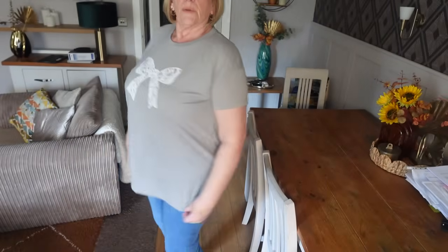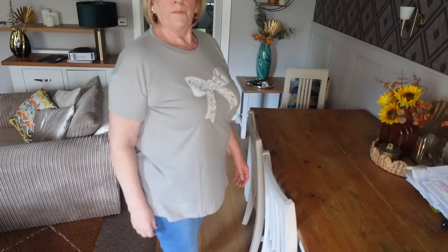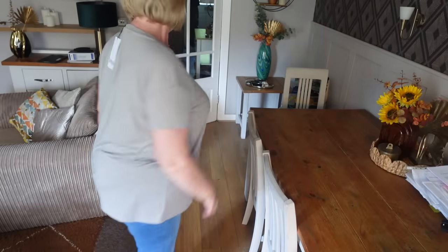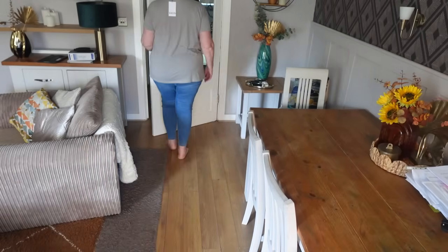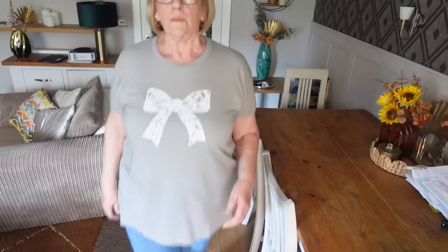I'll just do a bit of a twirl. Yeah, I'm quite struck with this pretty bow. I might have said this before, but if I keep doing like this, you can see up my nose. I'm sorry about that, but it's because I've got varifocals on, so when I'm close to something I need to look out the bottom of my glasses, so unfortunately you get a nostril shot.